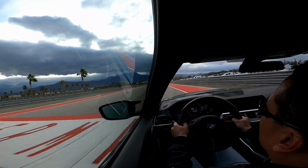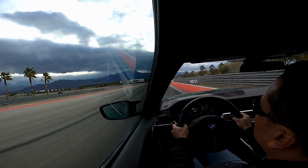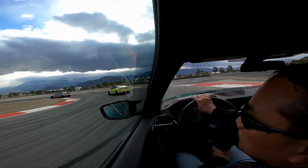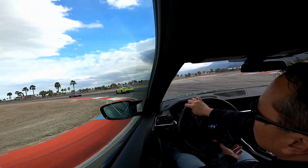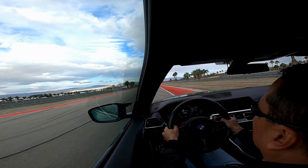Here, guys, we brake at the floorboard, nice and hard. Turn your head, find the apex. Smoothly transition to power, and then as you unwind, add power. Unwind, add power. Unwind, add power. Good job, guys. Nice track out by both of you.